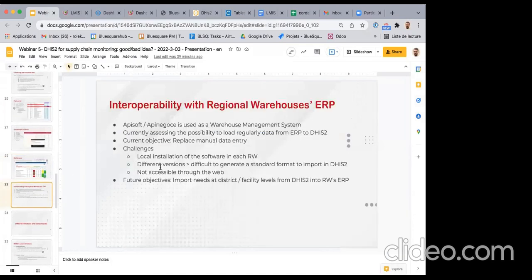Okay, so just to summarize. And also, sorry, last comment on the interoperability with other software that are used in DRC. For instance, in the regional warehouses, they have a warehouse management system that is based on Apisoft, Apinegos. And we are currently assessing how we could plug the DHIS2 tool with this ERP, especially to be able to load automatically the data from the ERP to DHIS2, so that the partners in DRC don't have to load data manually at the end of the month in DHIS2, some kind of manual reporting. I would say summaries of what is in the regional warehouse ERP.